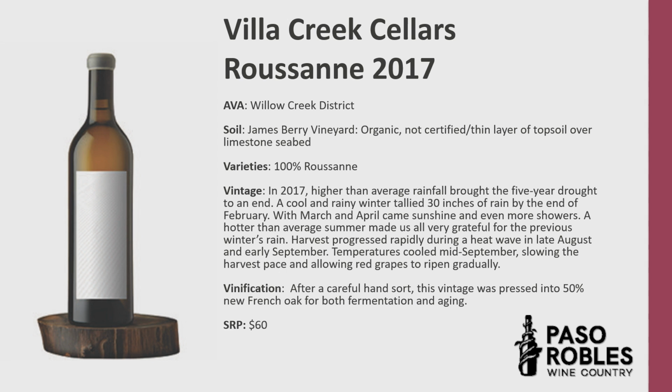Our second wine is Via Creek Roussanne. Now, Roussanne, we know, is one of the great and rare varieties found in the Northern Rhone. This was grown in the Willow Creek district at the famous and respected James Berry Vineyard. Very small amount of this wine is grown and made. Note, it's a 2017, so there's a little development here, and you can see it in the color. Again, a little bit more golden.